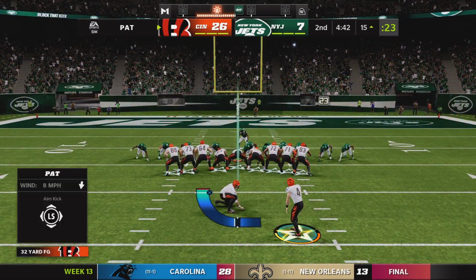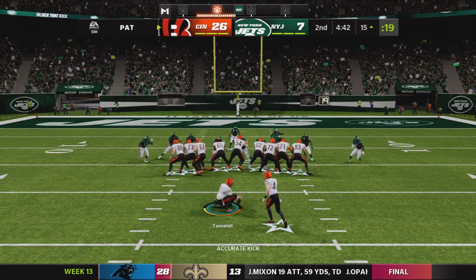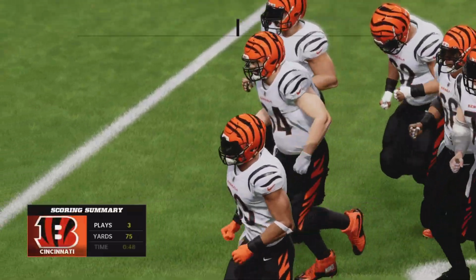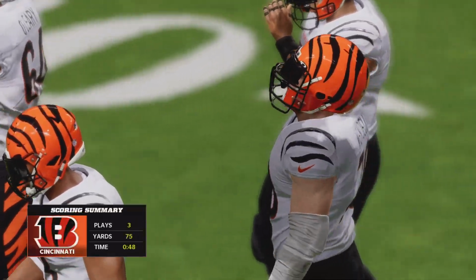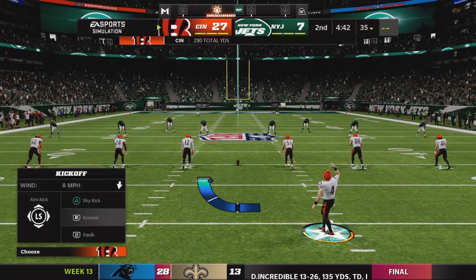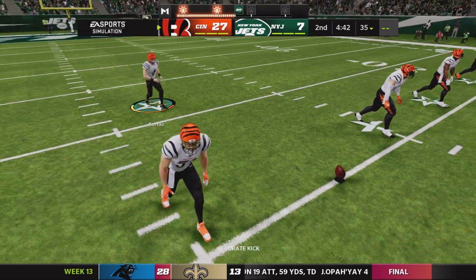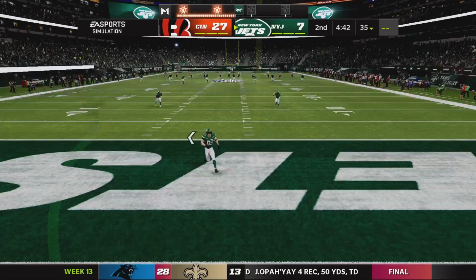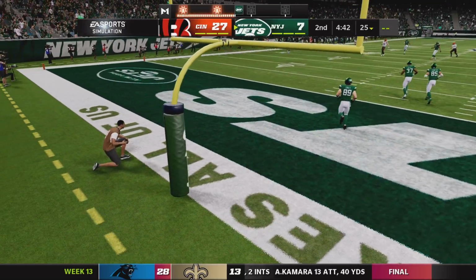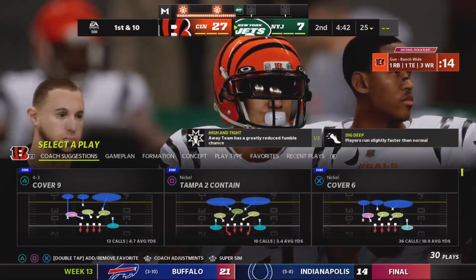Extra point attempt to follow here. And that one pushes the lead up to an even 20. So a 75-yard scoring drive on just 3 plays. And the finishing touch was that nice long run into the end zone. Out is the kickoff unit as they run up and send this one away. And that'll carry over the back line of the end zone for a touchback.